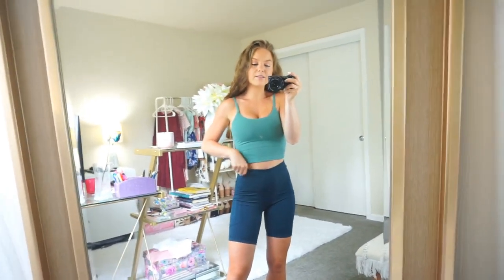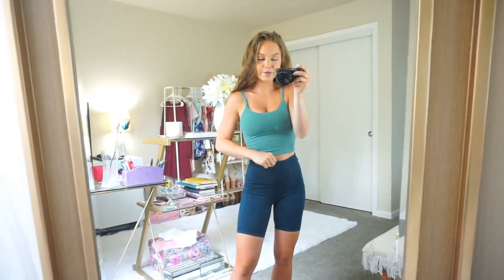These Yogalicious biker shorts, I've talked about these so many times. I absolutely love them. I have these in the leggings and the biker shorts. I love this brand. They are very, very comparable to Lulu. Butter soft, silky, stretchy, side pockets on both sides, high-waisted.